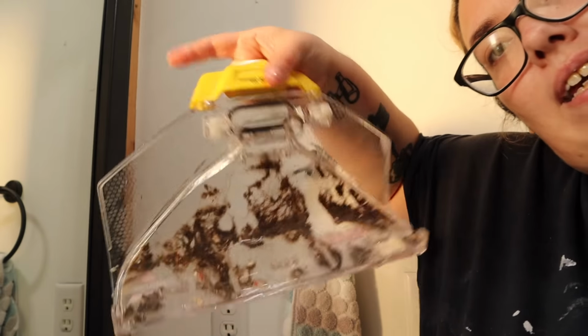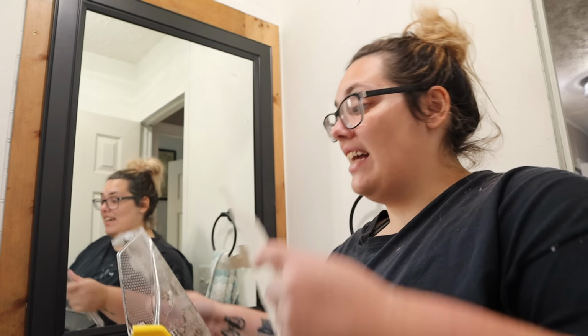Like, it ain't happening. So you guys know how I never read the directions to any box I get that has something in it. Never. Well, this is how I should have, because it apparently came with a tool that I do not have and don't know where it's at, that goes up in it.